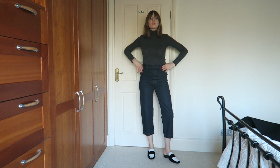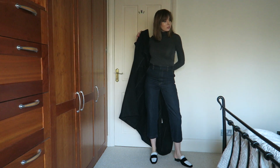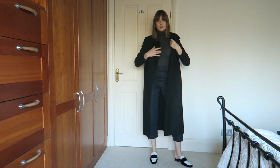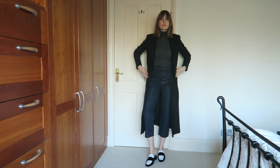The sizing though is flipping weird. Like, these fit really bizarre. They happen to fit me perfectly because I am so straight up and down. I've got no curves over my hips, don't go in at my waist, just literally like a straight line.